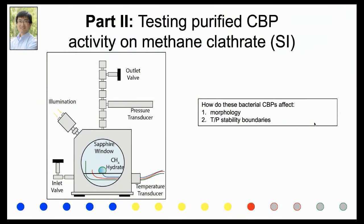We're comfortable with it. So this is a stainless steel pressure cell where I basically inject a water droplet on a stage, and you can see it through a sapphire window, and it even has a light source coming in so that we can do time-lapse imagery with good lighting. And then we pressurize that droplet, either containing the protein or not, with methane gas. And while this is happening, we're monitoring temperature and pressure. So we want to know how these bacterial CBPs affect the morphology of this methane hydrate shell, or methane clathrate shell, they're synonymous, and how they affect the temperature-pressure stability boundaries.